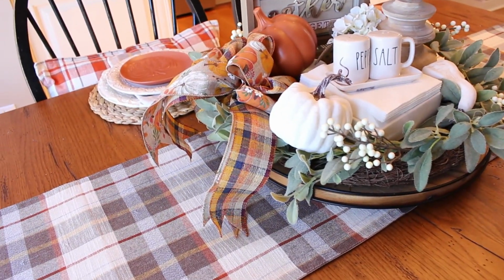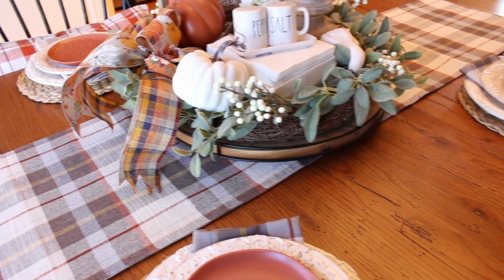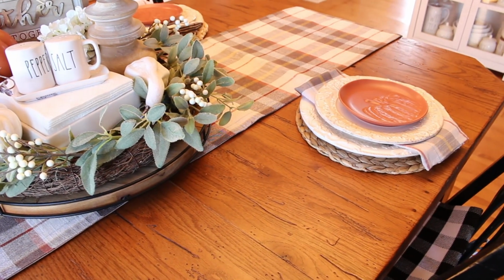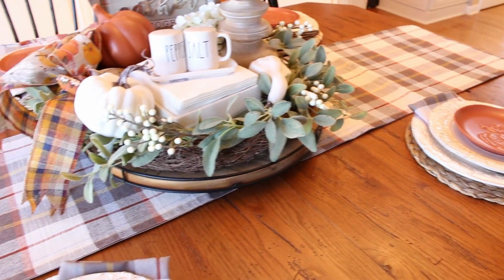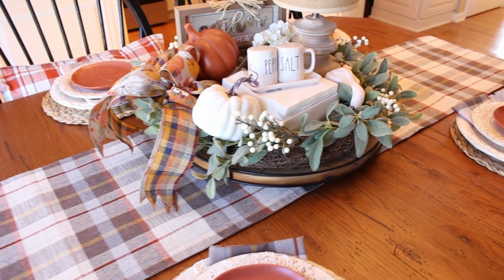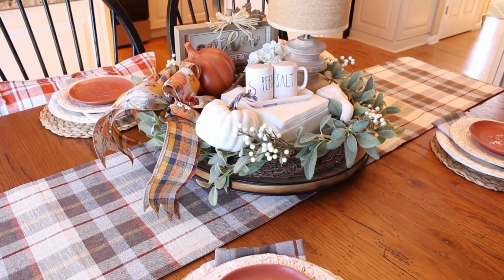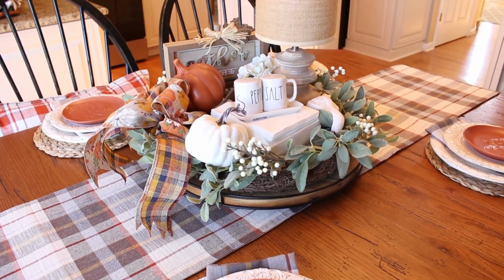Sometimes we just have dinner right on the plates here and wash them and put them back. Sometimes we just slide them over and put a placemat down and have a bowl of soup or something. So I really love the way the table was done up this year, and I think it'll be just great to carry us into Thanksgiving.